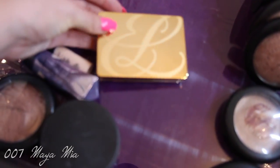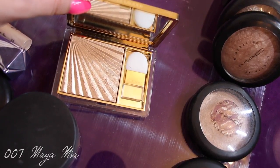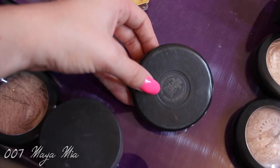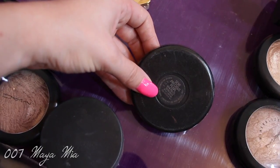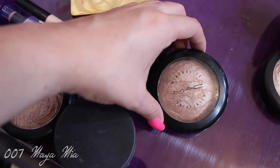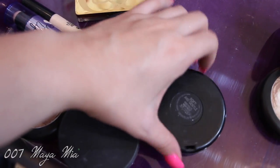Estee Lauder Heatwave Number 1. It's a beautiful, beautiful highlighter. It's a gel-like texture. It goes on really smooth. Then I've got Semi-Precious Pearl by MAC. This one was limited edition, I believe. Then I've got some Soft and Gentle by MAC. Another highlighter.